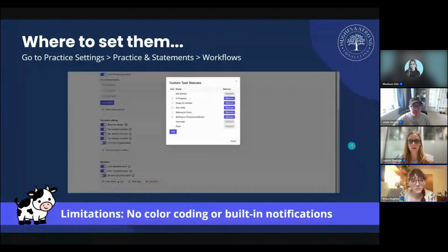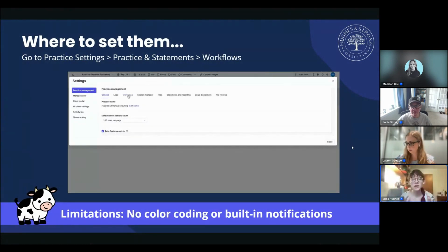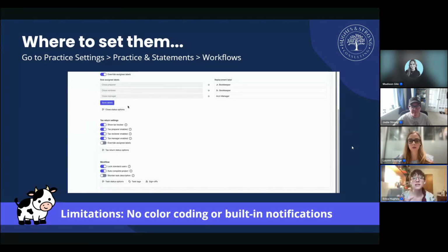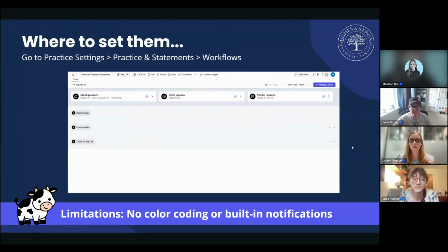And like Jody mentioned, this just gives more detail. We have that overall close status of where we're at with the month end, but this is on the task level. Where are we at with individual pieces?